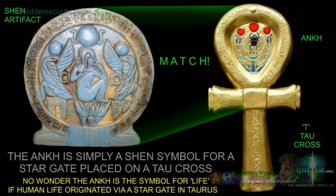Now here is the breakthrough artifact that really shows the shape of the Stargate ring and how it connects to the Ankh. The Ankh is basically a Tau T symbol with the Stargate on top of it, but it's been distorted to show the shape of the entity, the living entity that looks over all life. And of course it adapted the life symbol. But these two are connected. Look at the 3 suns, just like that. The entity, the lotus flowers at the bottom, it's all here.